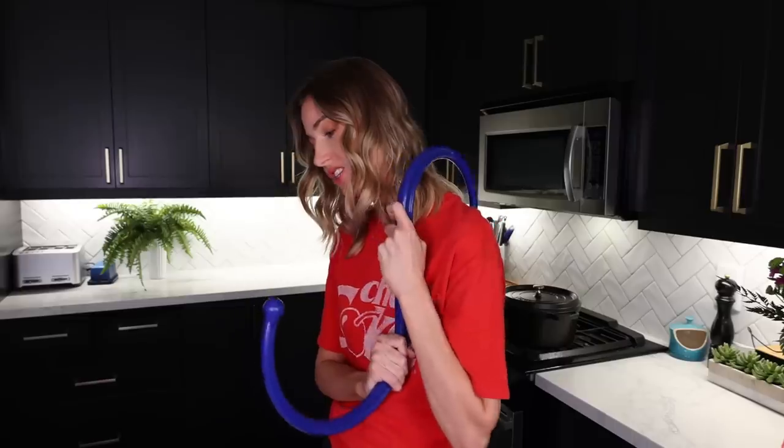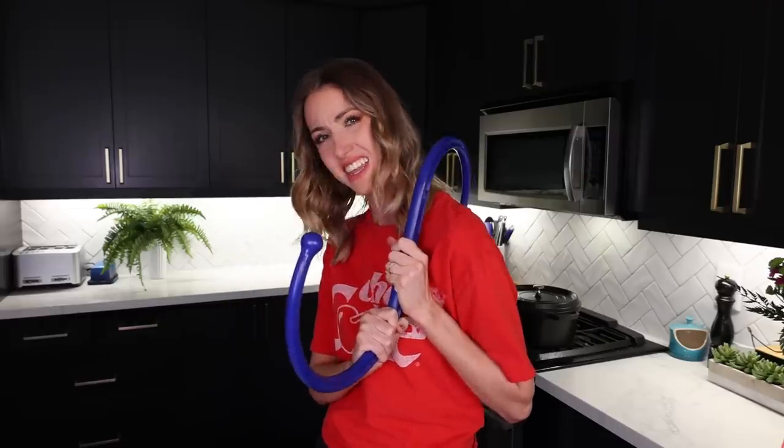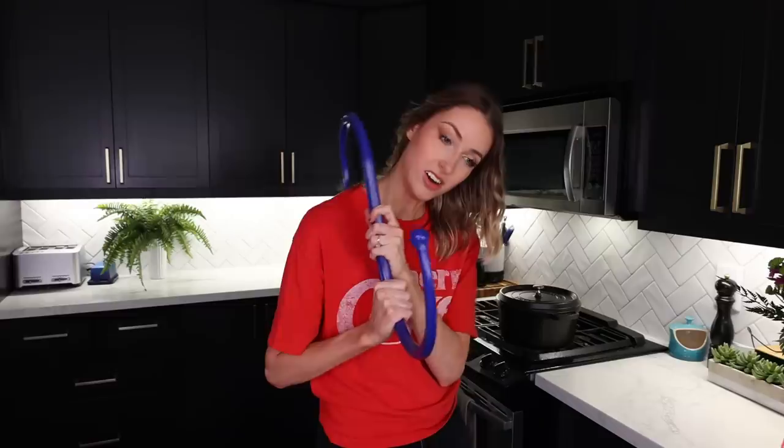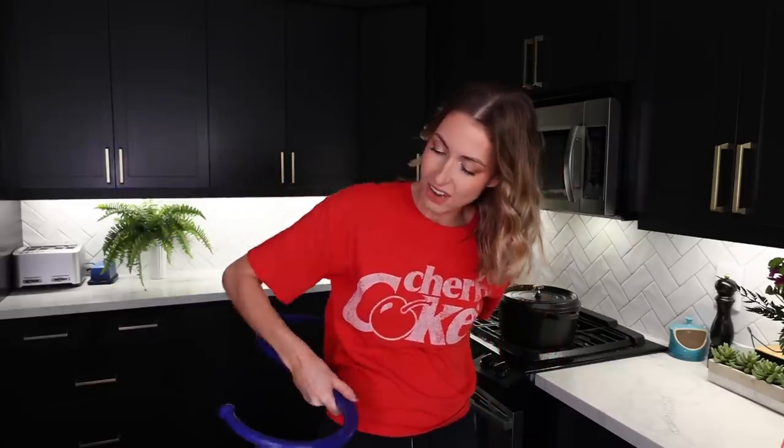I feel like I'm holding a weird hanger, and you can adjust the amount of pressure, which is kind of nice. I'm trying to decide how I feel about it. I think I like this, and it's solid enough. It's a lot heavier than I was expecting. Not heavy, but you know what I mean? It's not flimsy plastic. Oh my gosh, it's getting all of the knots. Honestly, I am not mad at this. I'm going to continue to use this and see if I find other ways.